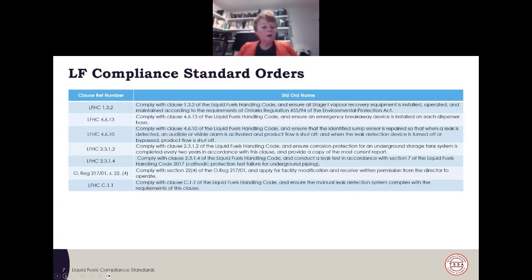Comply with clause 4.6.10 of the Liquid Fuels Handling Code and ensure that the identified sump sensor is repaired so that when a leak is detected, an audible or visible alarm is activated and product flow is shut off. And when the leak detection device is turned off or bypassed, the product flow is shut off. So your sensors have to be working, and obviously the system cannot be bypassed. And if it's not working, or if it's bypassed or turned off, the product flow has to be shut off.